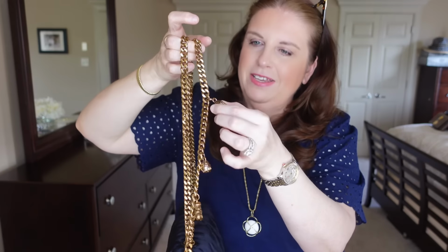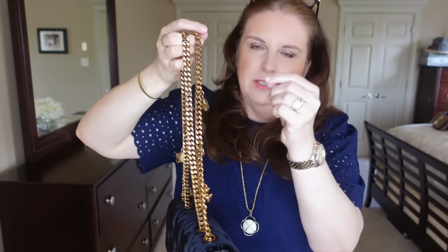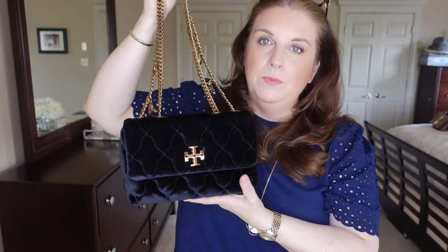But the chain gets heavy. I was thinking to remove at least a few of those charms. I think I might do that because it's very easy. I can just split those little rings and remove them and hold it on the side. But the bag is beautiful.